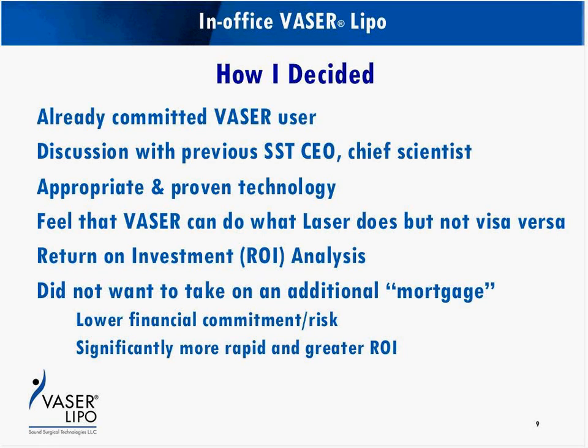I spoke with Bill Cimino, who was the prior CEO and chief scientist, and I was really convinced, again, with the ultrasound technology. I felt that it was appropriate and that it had a good track record. And I also felt that the ultrasound technology could do some things that the laser couldn't, in particular, dealing with larger volume areas. I wasn't so convinced that the laser technology could do the same. And I think that's borne out to be true, at least from what I'm hearing from the operating room nurses who have been in the OR with other plastic surgeons using various laser techniques, working late because it's taking a lot longer to treat larger areas. So that's something that I've been happy about in terms of my decision.